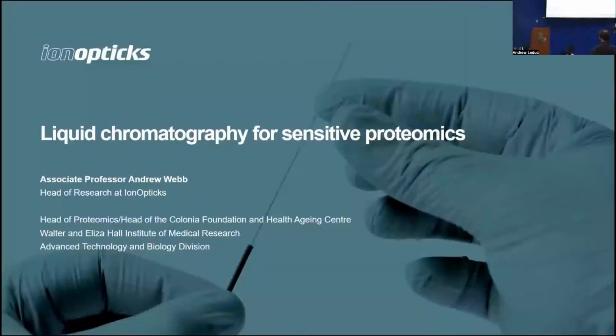We're going to hear in our next talk from Andrew Webb, who is an associate professor at the Walter and Eliza Hall Institute of Medical Research and also founder of Ion Optics. As we've heard in our previous talks, separating peptides is really critical to acquiring high quality data. And here we're going to get a crash course from Andrew Webb.